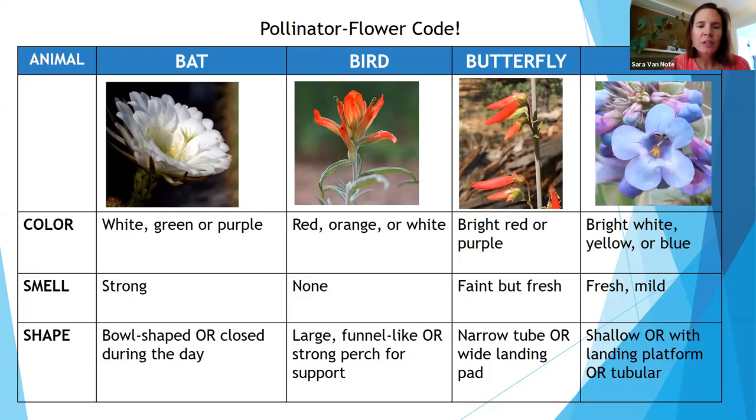So hummingbirds are the birds in North America that are good pollinators. They like red, orange, or white flowers. They don't really care about a smell. It doesn't have to have a smell for them. And they like a large funnel-like flower, something that has a big opening and then a long tube, or a strong perch to support them. The next one is a butterfly. You can see there's a picture of a penstemon, which is a kind of flower that we see a lot in the Sandia Mountains right now. They like bright red or purple, a faint but fresh smell, and a narrow tube or a wide landing pad.